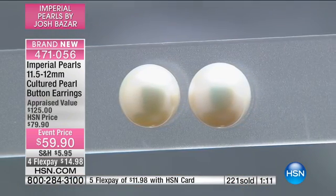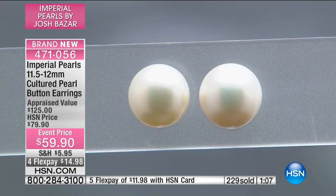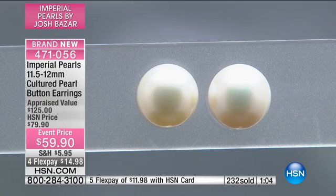They have to be gorgeous quality. These studs are simply stunning. You could wear these every single day. They'll be such a staple of your jewelry collection.